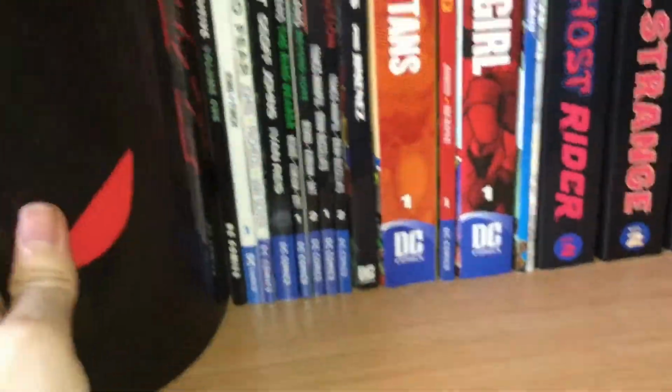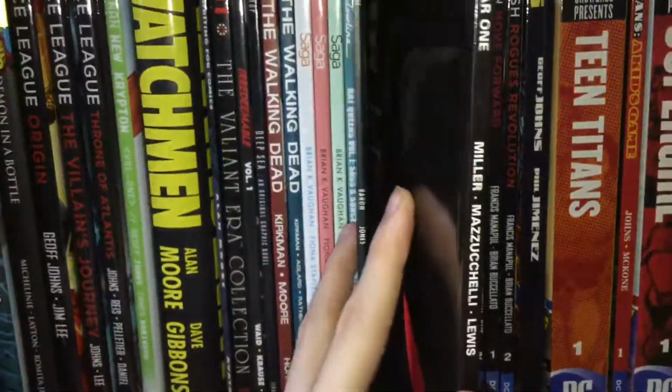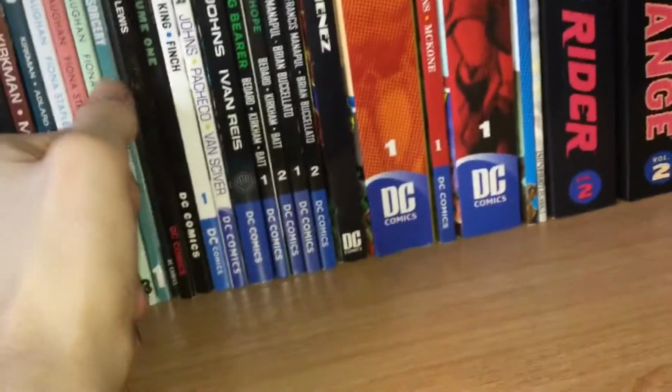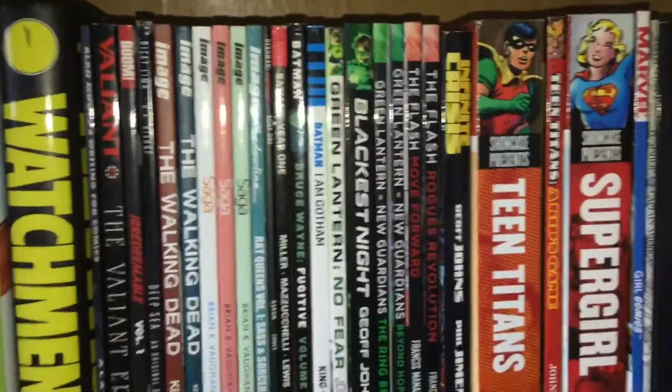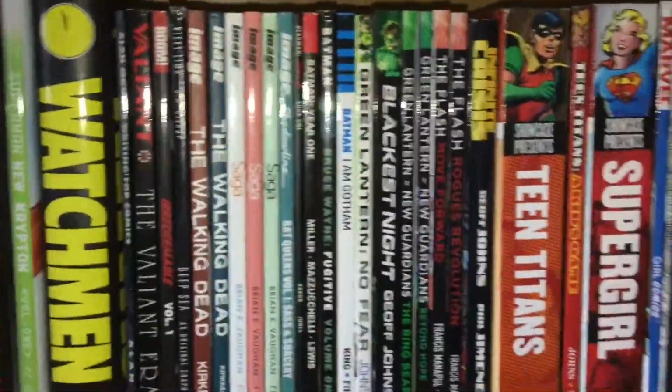Batman Year One, somewhat essential to own if you're a Batman fan. I'm not really a Batman fan. I know a lot about Batman lore, a lot actually, but I'm not really into the character himself. I think he's cool. I think he's a badass, but I prefer characters like Robin, and I prefer the villains to the character Bruce Wayne himself.